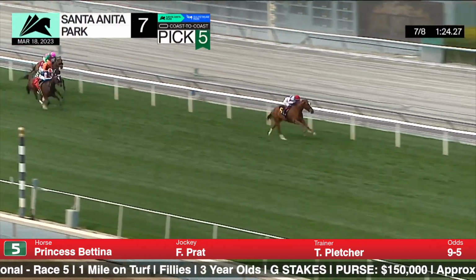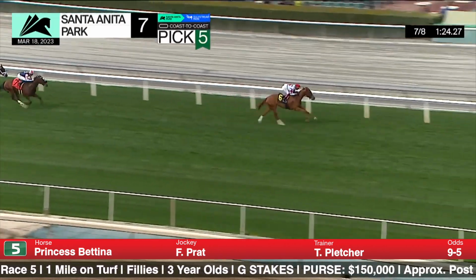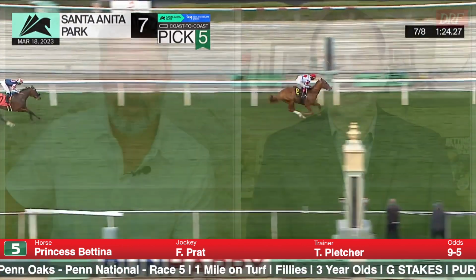She's also won from off the pace in the past. She's a logical contender. I'm not sure she has a tremendous edge where you want to go crazy if she goes off at 7-5 or so, but she fits. Yeah, she does. She's a dangerous horse in here.